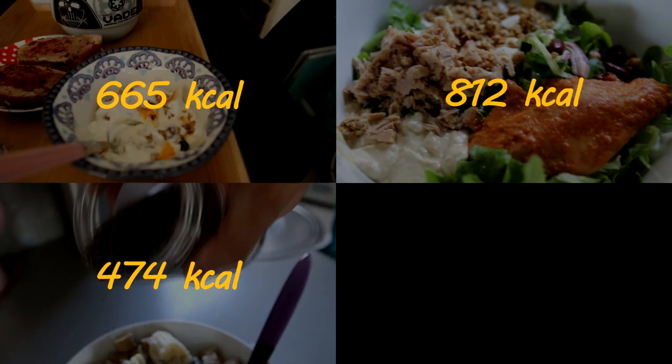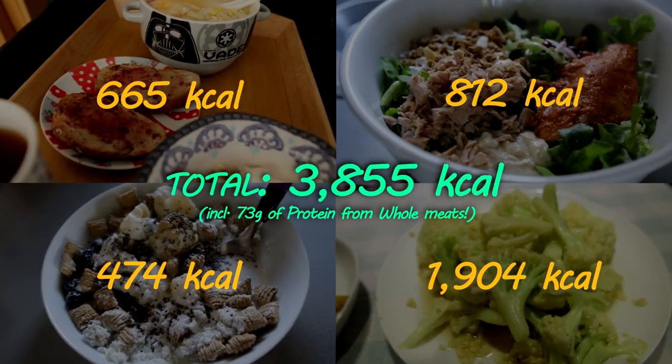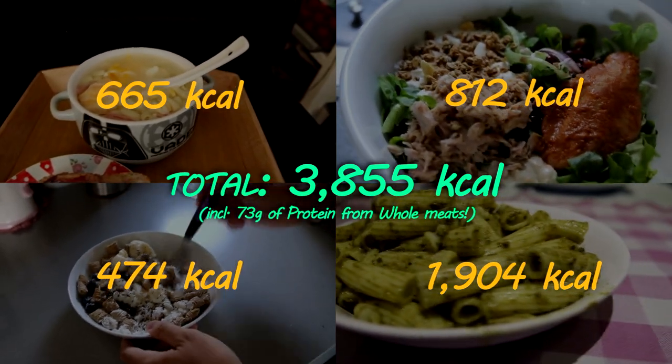My full day diet will consist of 4 filling meals spaced out throughout the day. FYI, this is excluding snacks and protein shakes that I usually consume on a typical workday, so feel free to add those into your own diets.